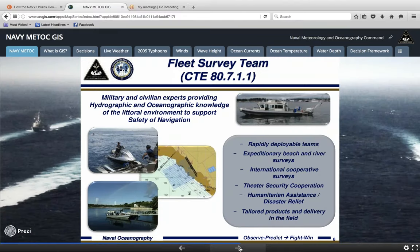The next center is our fleet survey team. They work for the Naval Oceanographic Office, and there are some of the expeditionary survey vehicles that you see there. But they do the nearshore environment, and they do quite a bit of work with our international partners to collect information in ports and harbors and provide that data back not only to the Navy but to our international partners.